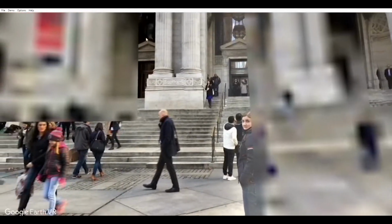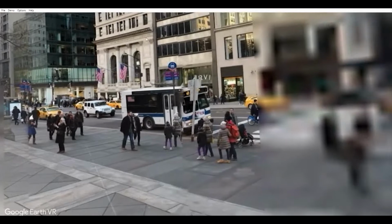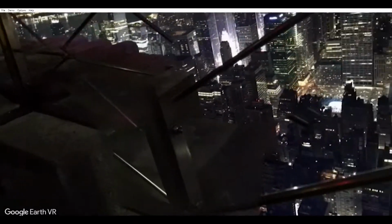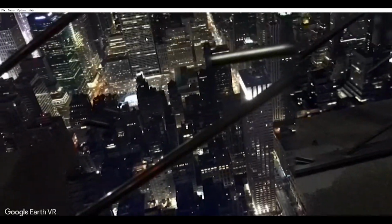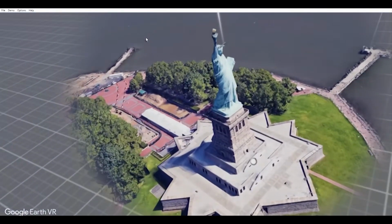And then you can also go down onto the street and see different landmarks, different buildings that you might have always wanted to go on vacation to see, but you didn't want to travel there. And I'm telling you, when you're in the headset, it's really cool. That's the top of the Empire State Building at night, so you can see out over the rest of the city.